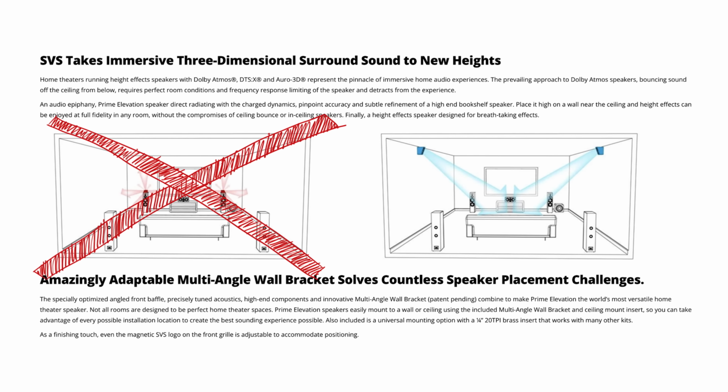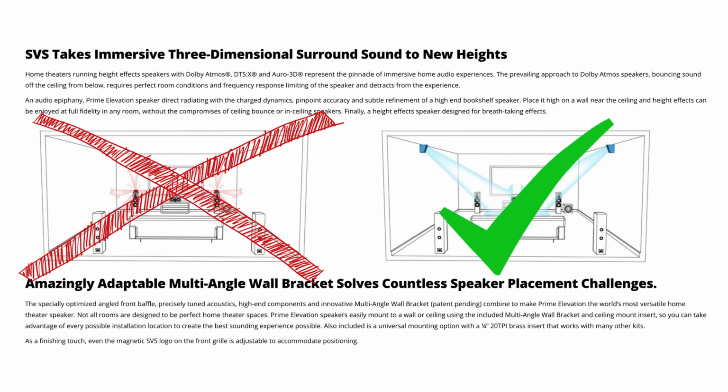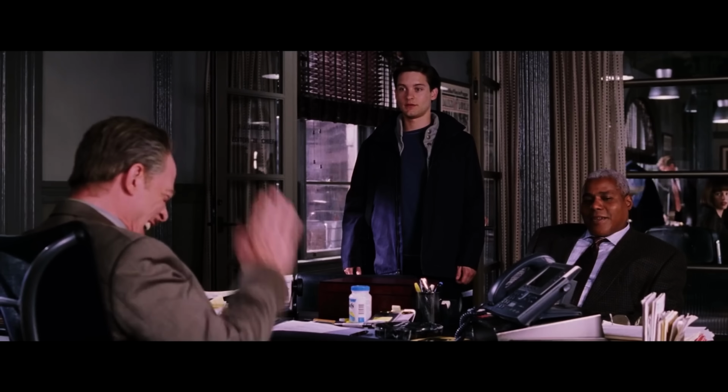SVS just knew that bouncing audio off the ceiling isn't all that great, so they just noped right out of there. I imagine this is what it was like when someone brought it up in a pitch meeting. What about upward firing speakers? You serious?